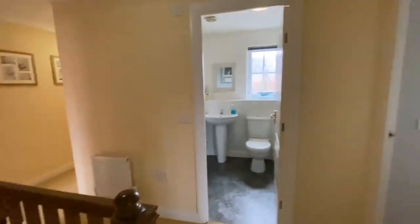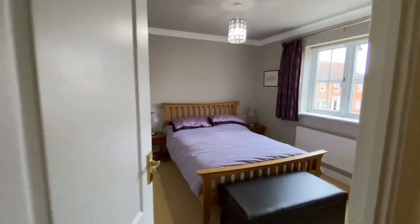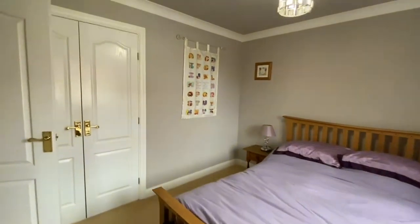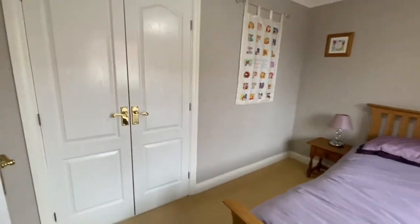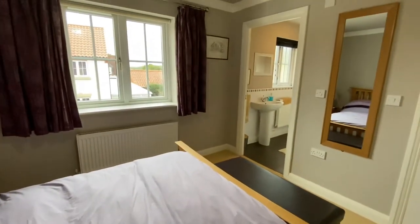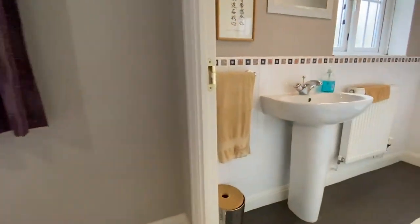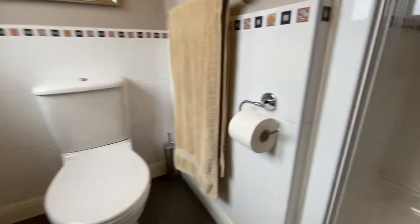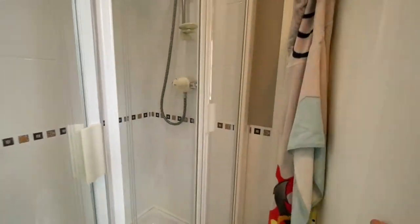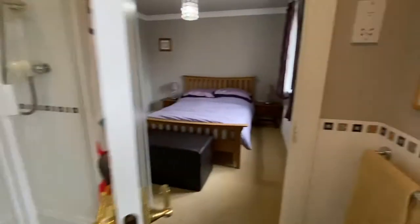As we come upstairs, you'll notice the really well proportioned accommodation continues up here. We've got bedroom two directly at the top of the stairs. You've got built-in storage. All of the rooms have built-in storage, which is a nice touch. We've got a built-in double wardrobe there. Ensuite is just at the end here. We've got a nice three-piece ensuite with separate shower just there. A nice wide shower. Your trifold door. We head on out.